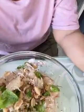Jom kita makan lunch today, pomelo salad. Nanti I masukkan resipi. That's the pomelo salad.